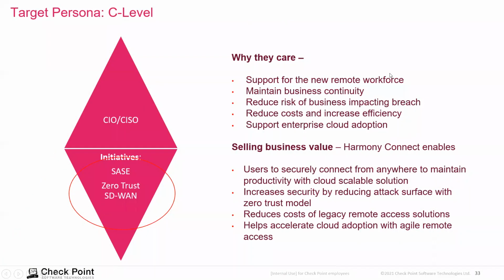Okay, so let's talk about, we'll start with the C-level. So why would a CIO or a CISO care about either of these initiatives, whether it's SASE, Zero Trust, or SD-WAN? Really supporting the new remote workforce. I think most of them at this point, if they didn't nail this, then they're probably out of a job, but a lot of them are looking at how do we fine tune this new world of remote workforce or work from anywhere policy, making sure they maintain business continuity in the event they have a significant impending scenario like what happened with the pandemic, where there were just thousands of users that needed to hit their network remotely at a time, reducing the risk of business impacting breaches for a CISO.